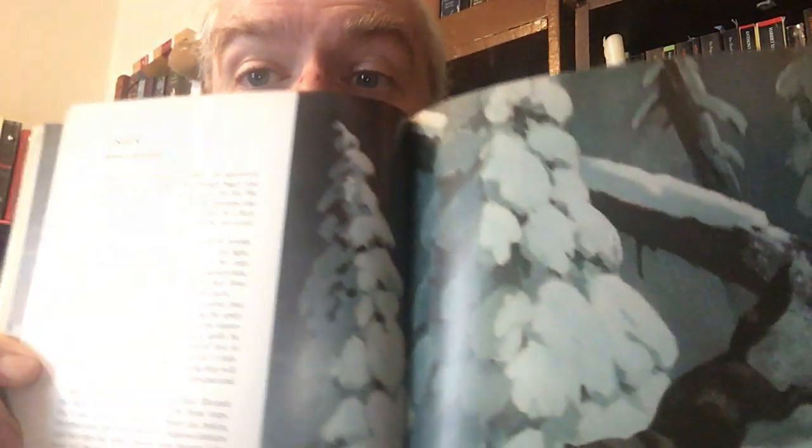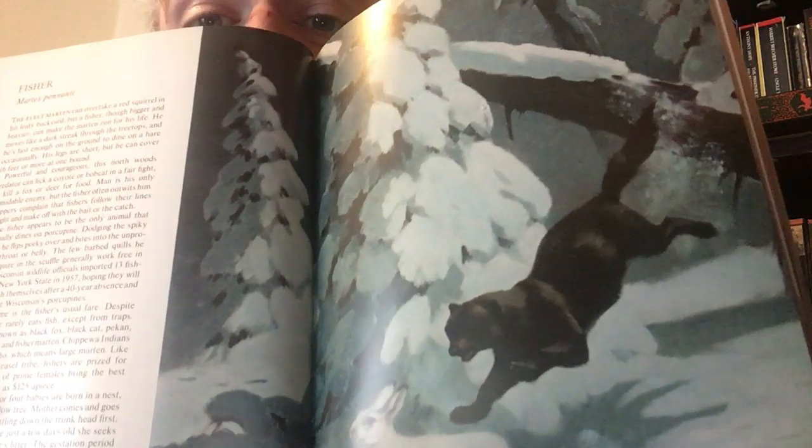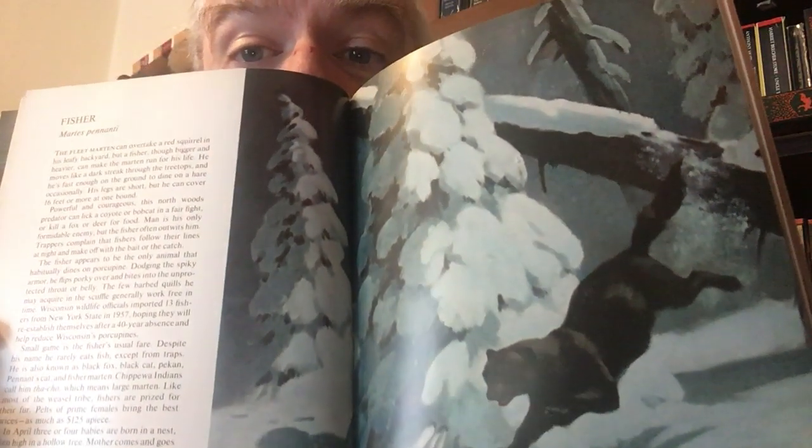And as you can see, my copy has taken a beating. Oh God, don't tell me. Oh no, I thought, okay. I opened the book just at random to the Fisher. That is a Fisher. That's roughly its size. That's also roughly its ferocity.